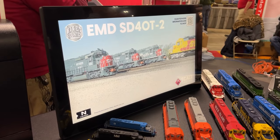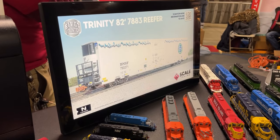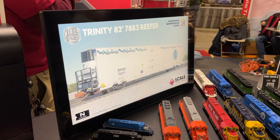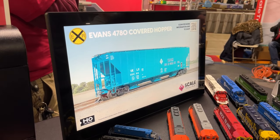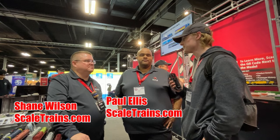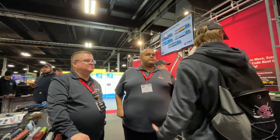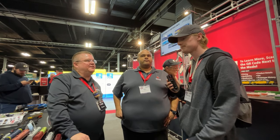And scale SD40T-2s. Reefer car in N scale. And the last one, HO scale hopper car. And then it should be CSX heritage units, yep. So a lot of really nice announcements this morning. The GP40s, the reefers, what else was there? Covered hoppers, I saw. 4780 CSX heritage units. Yep.